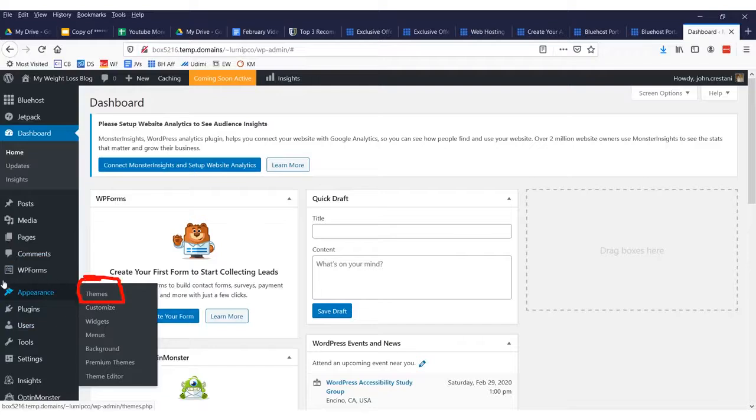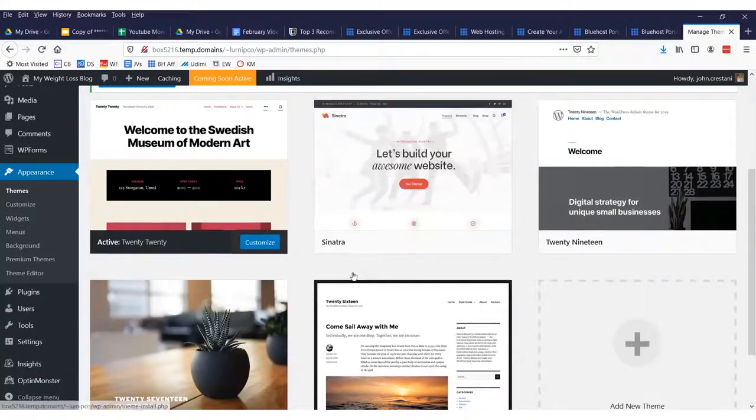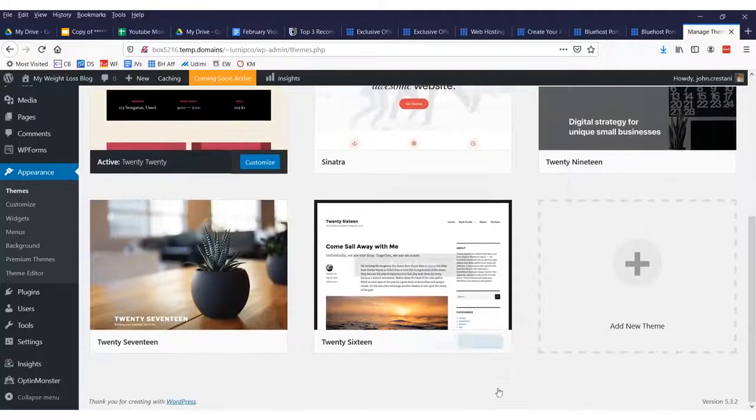See right here? So there's a button with a paintbrush that says Appearance, and then there's Themes. Click right there. In this area, you can choose your theme. Now, spend as much time as you like, but there's lots of different themes here. Generally speaking, there's 1, 2, or 3 column themes.